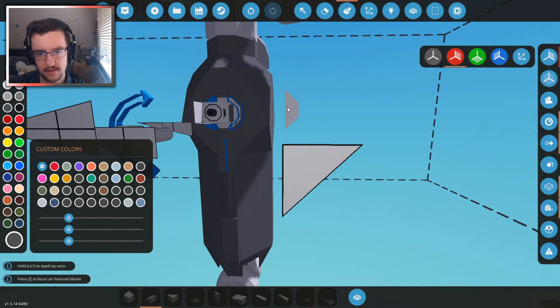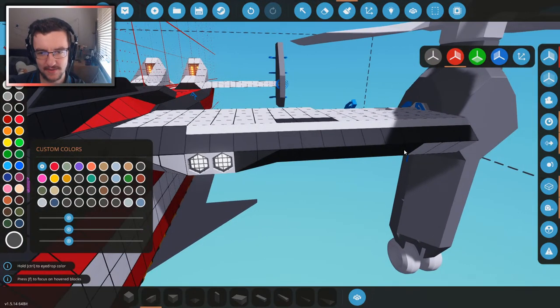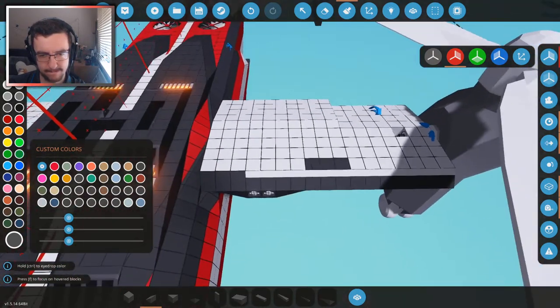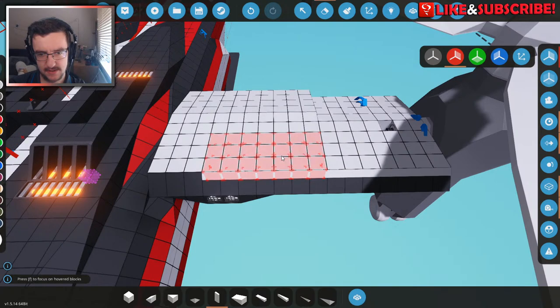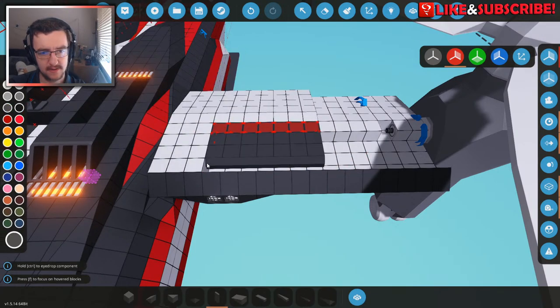I can't paint the front of the wing. That's annoying. Alright, there we go. Do this bit. Do that bit. There we go. Okay. Might have to delete the wings to actually paint those. That's really annoying. Grab this. Delete it. Okay. Get it in this color. Put it back in. There we go.